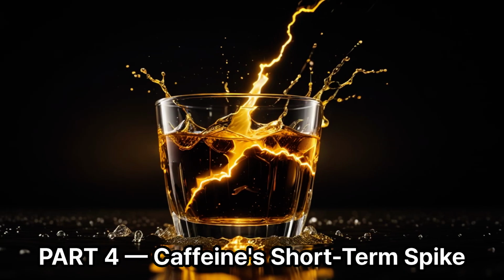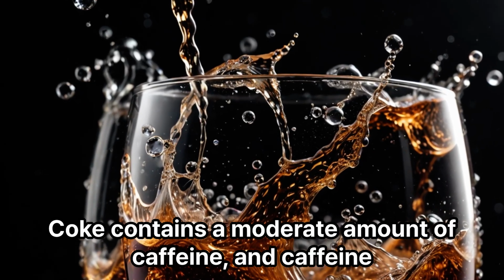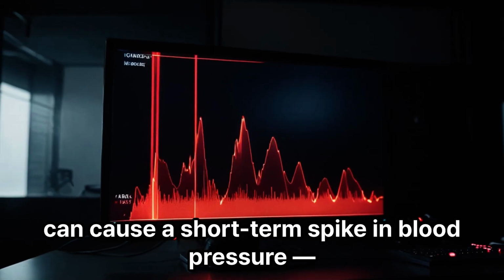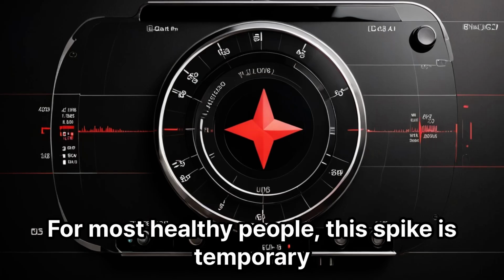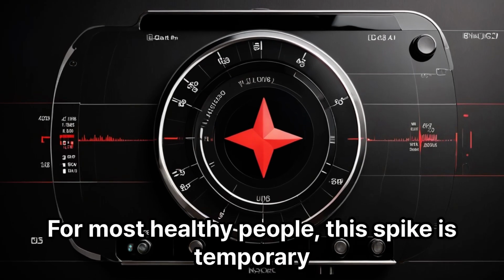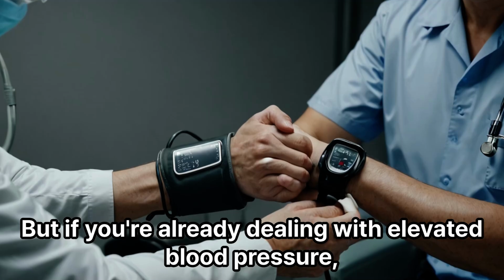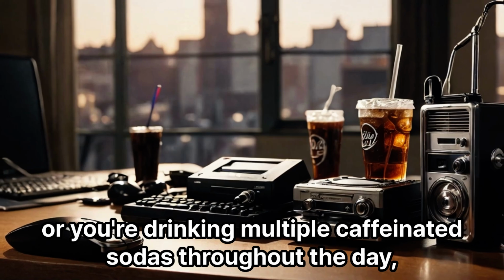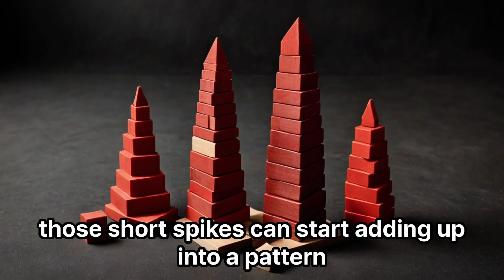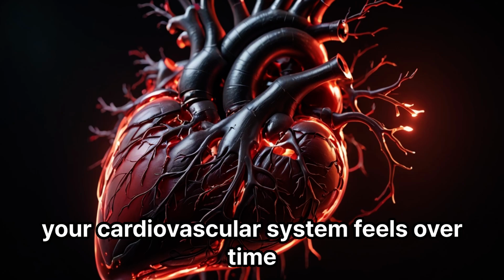Part 4, caffeine's short-term spike. Coke contains a moderate amount of caffeine, and caffeine can cause a short-term spike in blood pressure, sometimes noticeable within 30 minutes of drinking it. For most healthy people, this spike is temporary, and blood pressure returns to normal within a few hours. But if you're already dealing with elevated blood pressure, or you're drinking multiple caffeinated sodas throughout the day, those short spikes can start adding up into a pattern your cardiovascular system feels over time.